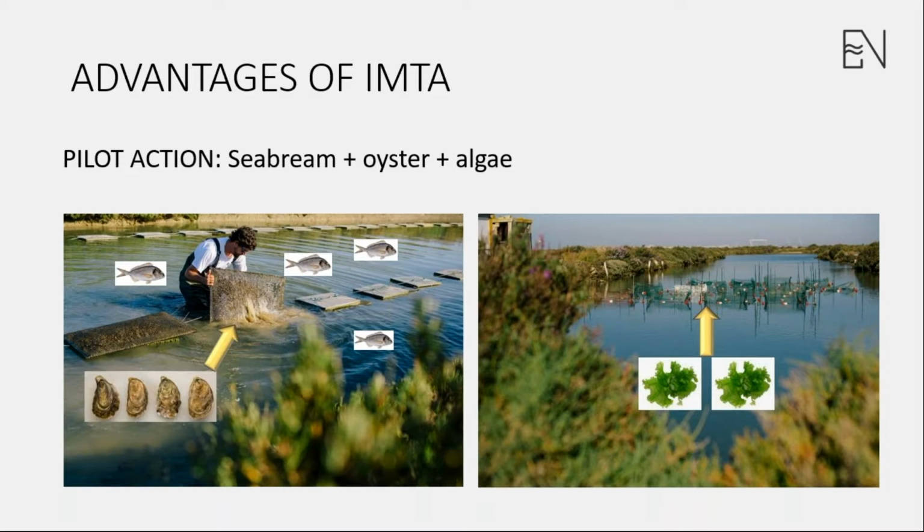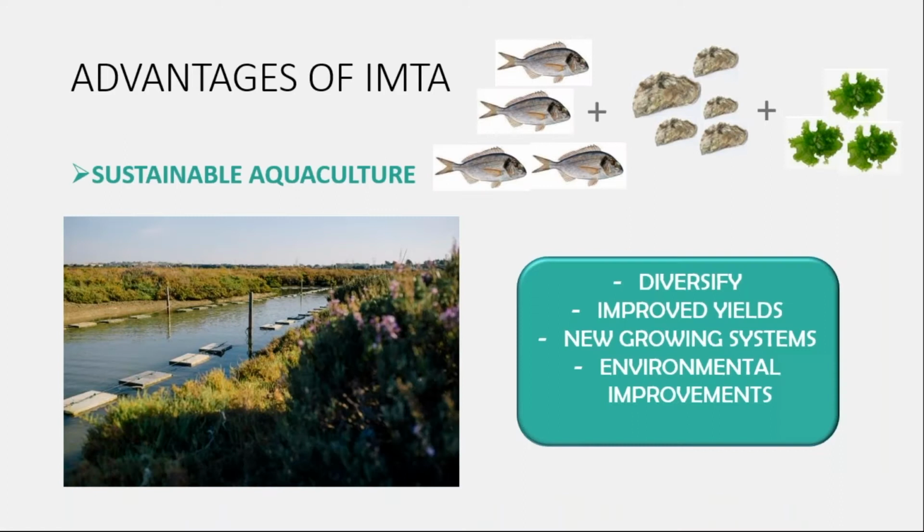As I said before, CTAQUA is going to explain the pilot action, but mainly they cultivate sea bream, oyster and algae together. For one of our main pillars, sustainable aquaculture, we think that IMTA can be very good to diversify our products, to improve our yields, and to learn a new system to cultivate oyster, because CTAQUA brought a new technology from IPMA in Portugal, which we are using now, and it's very good. And of course for environmental improvement.